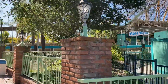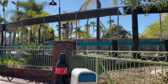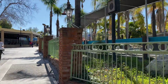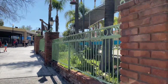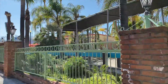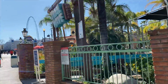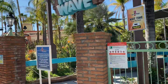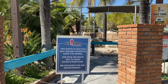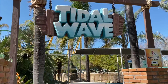So as we head over to Tidal Wave, as you can see, it is still closed. You can also see that it was an absolutely gorgeous day at the park. And I have to look at our video from a couple of weeks ago, because I think further down the road here, some of the plants had actually been trimmed a little bit since our last visit. But we'll see, I'll compare. As you can see, there is a sign out front now that says that it will reopen this spring. So hopefully we'll be able to get our last rides on Tidal Wave if it is indeed going away.